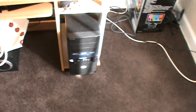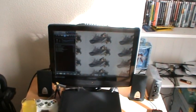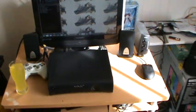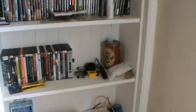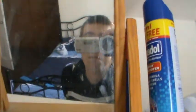Warpig Mark 2. That's what's all wired up to a 19-inch HD telly. Game collection. But it was a double bed, wardrobes and that. This is just a bedroom.